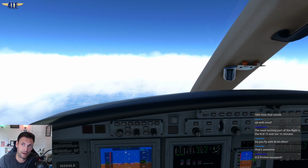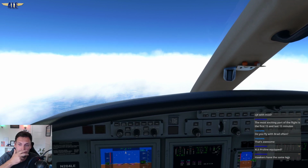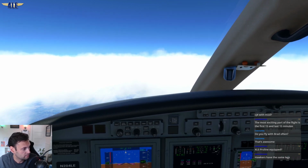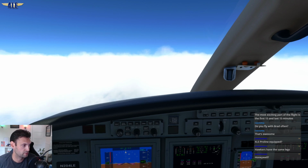It is not Proline. They've got a couple of different packages on that. It was something that I was not familiar with. It's not Honeywell. The screens are Honeywell, the MFD and PFD are Honeywell screens, but the actual FMS is not Honeywell.